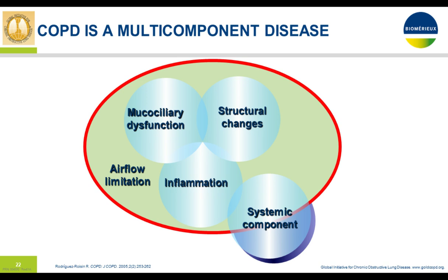It's a multi-component disease producing a combination of mucociliary dysfunction. The mucociliary escalator stops working, mucus accumulates, producing structural changes. The inflammation that's developing around the airways, the small airways, produces airflow limitation. And there's a systemic component to the disease, including cachexia, loss of weight in a certain group of patients, classically the pink puffer type emphysematous patients, unlike the blue bloater, the large patient, often overweight, but with significant metabolic abnormalities associated with this disease.